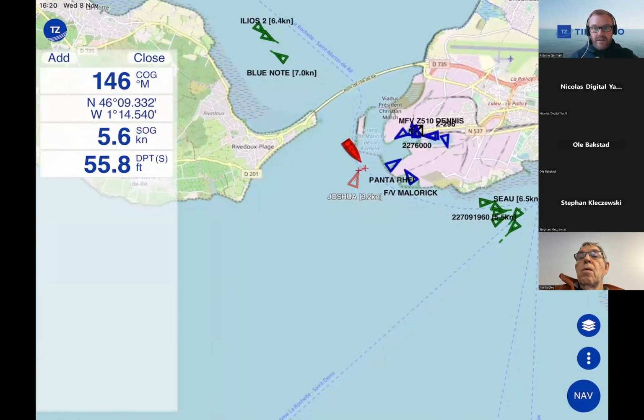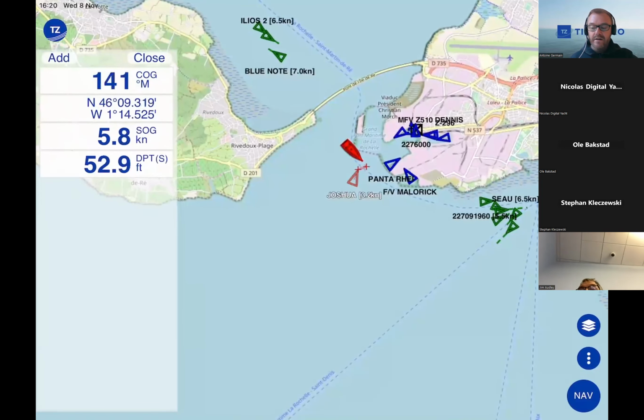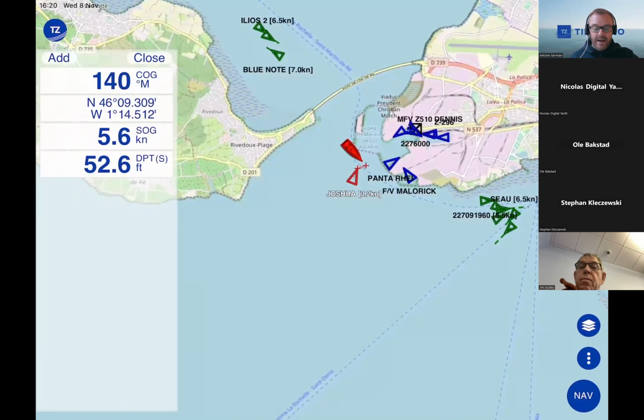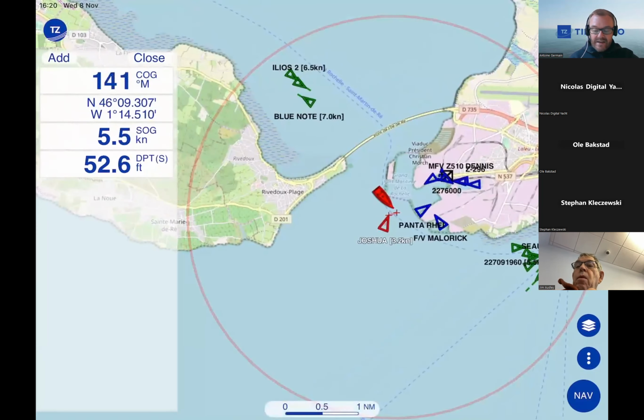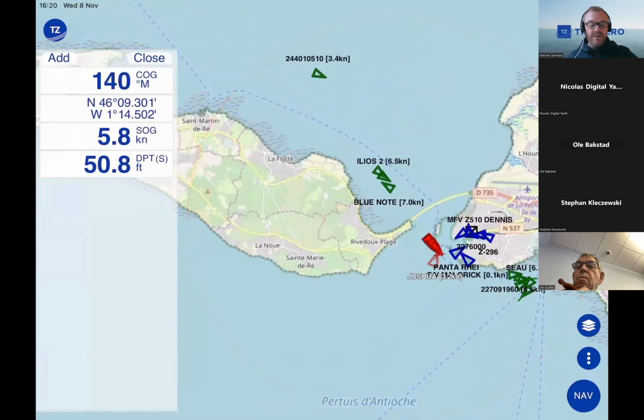Then, and Nicolas told us about this before, we have the possibility to set up also a radar picture. So we only have one radar compatible with TZ iBoat, which is the Furuno DRS4W. It's a Wi-Fi radar, and it is the only one with which we are compatible. How do we select and display the radar picture on screen?